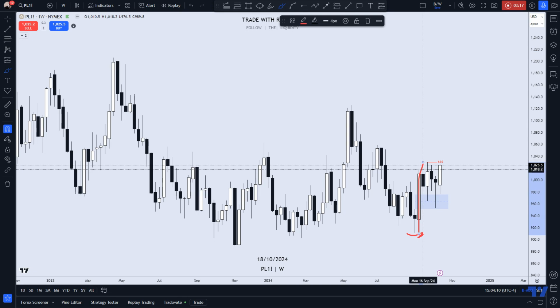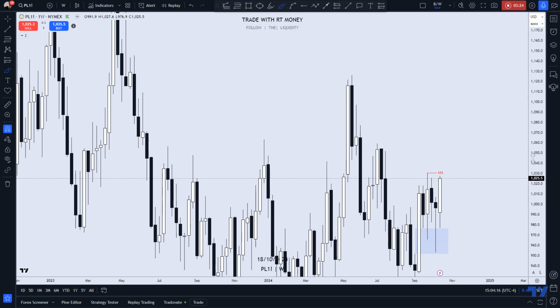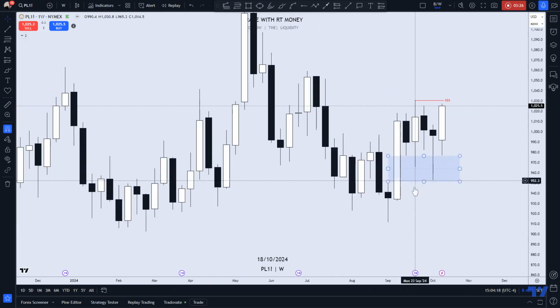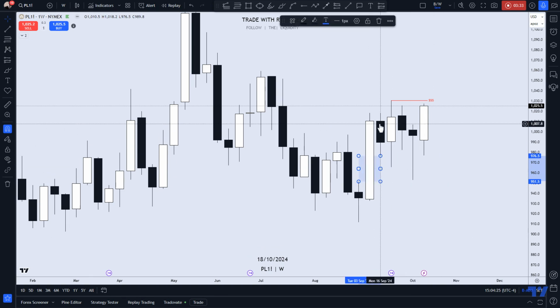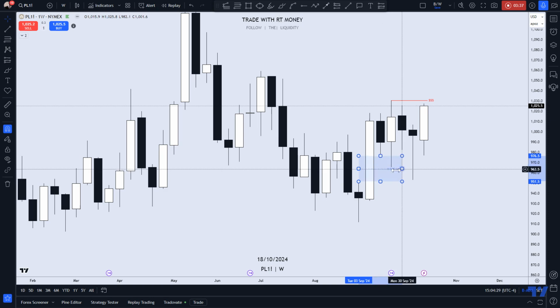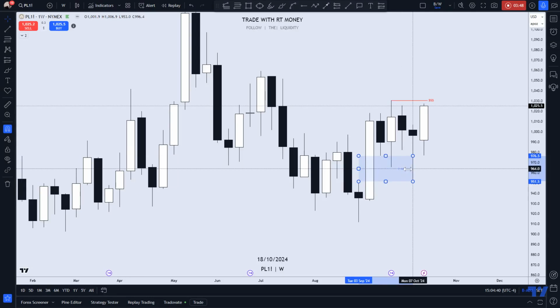You don't think about price being bearish anymore. You think about price being bullish, right? And what did it create? This bullish fair value gap right here. You expect when price trades back into it, it'll go higher, which it did, but it didn't create a new high. It kind of moved sideways. It's accumulating orders, right? It's accumulating liquidity.